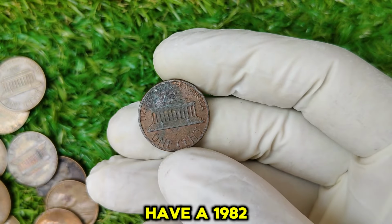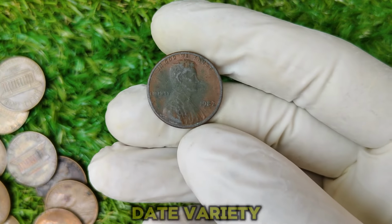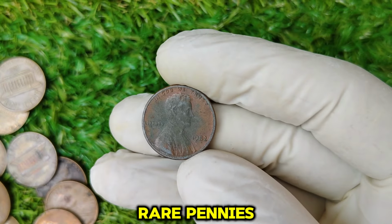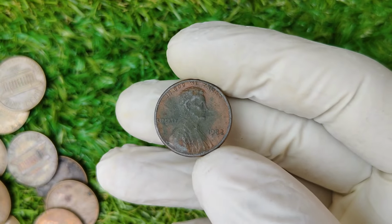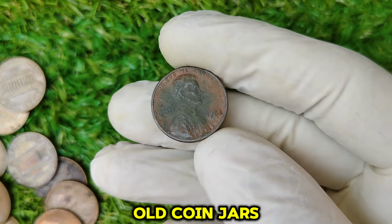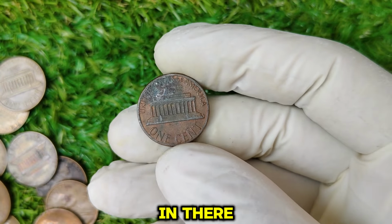So, if you have a 1982 penny without a mint mark, it might be time to check its weight and date variety. So, how do you go about finding one of these rare pennies? It all comes down to persistence and a little bit of luck. Here are a few tips to help you in your search. 1. Check your old coin jars or piggy banks. You might have a treasure hiding in there.